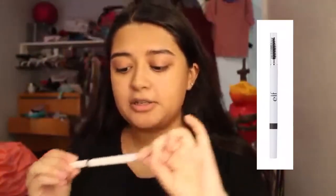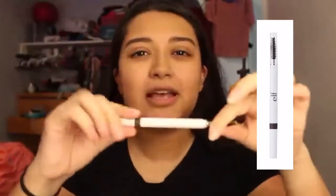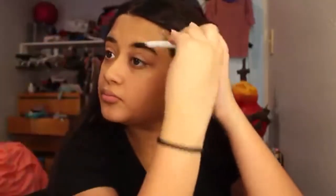Okay, for eyebrows, I just use this e.l.f. brush, whatever you want to call it, I don't know what you call it. And then it has the colored part. I don't use that. Just kind of brush them in place, or at least I try to.